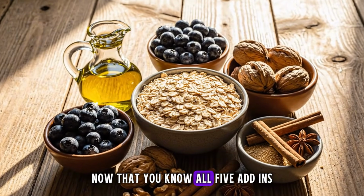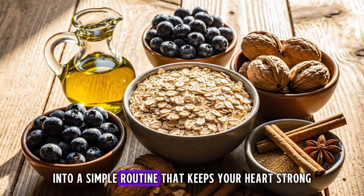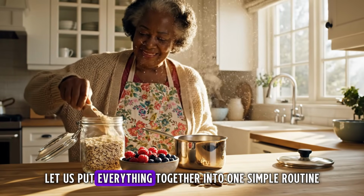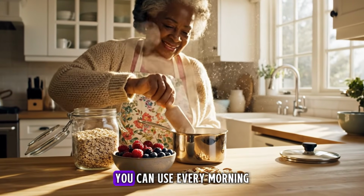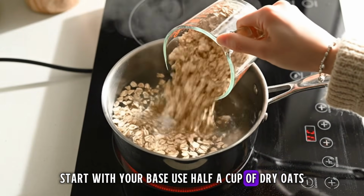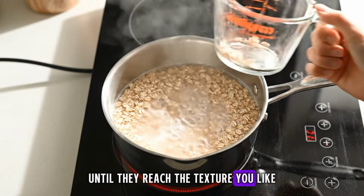Now that you know all 5 add-ins, let us look at how to put them together into a simple routine that keeps your heart strong every single morning. Now, let us put everything together into one simple routine you can use every morning. Start with your base. Use half a cup of dry oats and cook them with water or milk until they reach the texture you like.